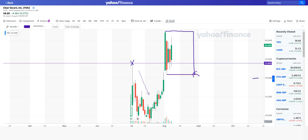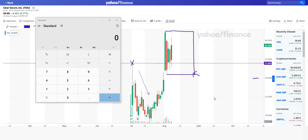Let me bring a calculator up on the screen. I'm going to try and explain some risk and reward here. So let's assume, just hypothetically, I get in at $55. I don't want to take much more than a 20% loss. So let's deduct 20% of that, and we get 44. So that is where I would have my stop loss.